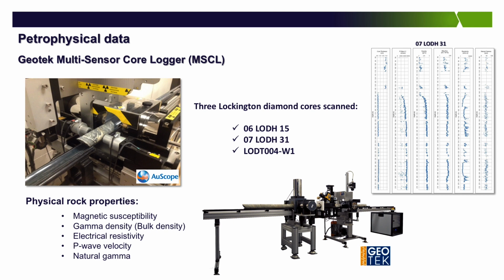So that's what the data looks like here on the right, measuring multivariate properties, sort of at a resolution of 2 centimetres up to about 10. So a lot of data comes out of that, and we've put 3 of the Lockington holes through that machine and have that data available as well.